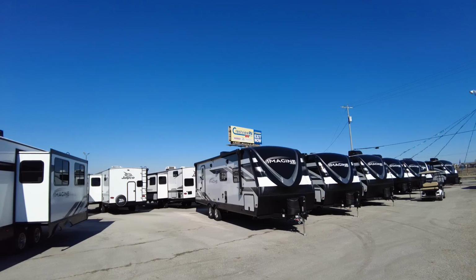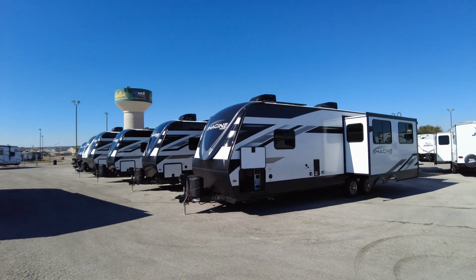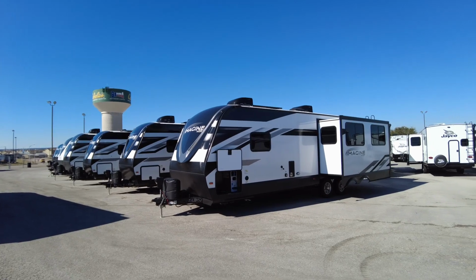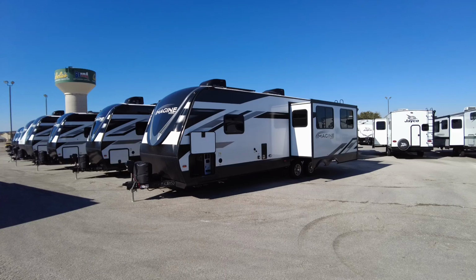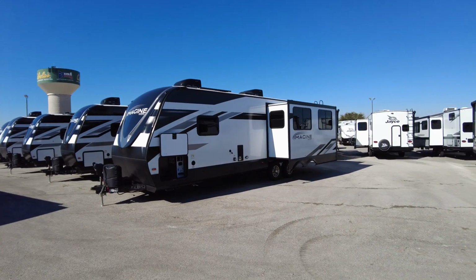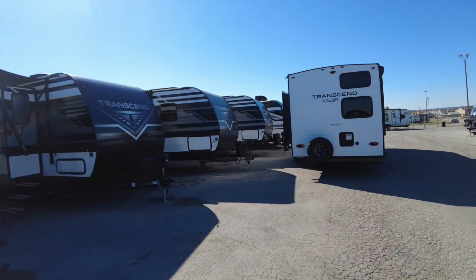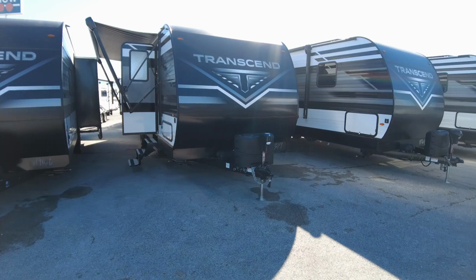That's us right there. I'm going to show you both at once since they happen to be kind of side by side. That's the Grand Design Imagine 2610 MK. 2 ACs, solar panel on the roof, but they both have that. The other one's going to be the Grand Design Transcend 251BH, which kind of worked for you as well.